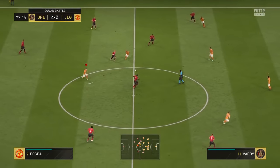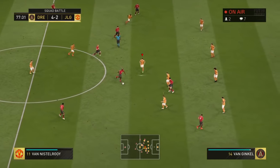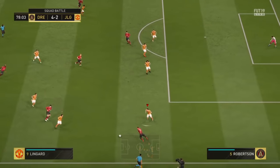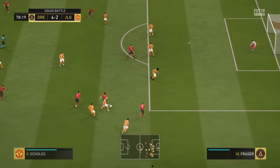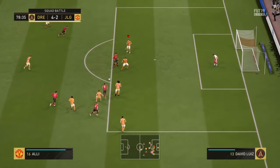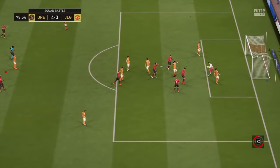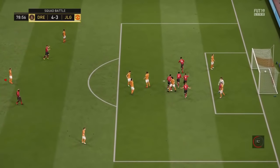A yellow card. The referee's being a bit lenient, I think. Just had a little glance down at the manager. He's going mad on the touchline at his own player. Just working away to try and find an opening. Dele Alli. Alli! Ooh, it's in. In off the post. Talk about precision.